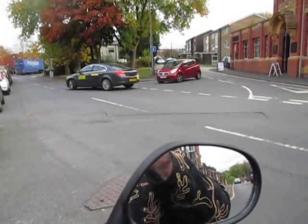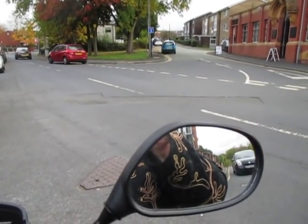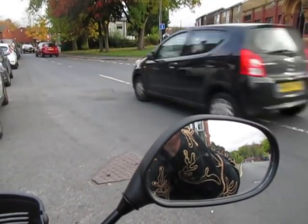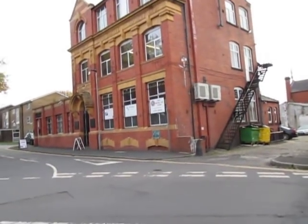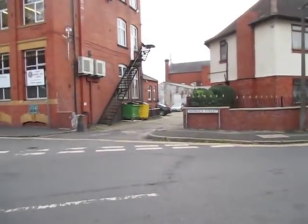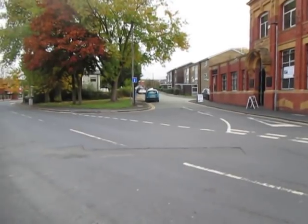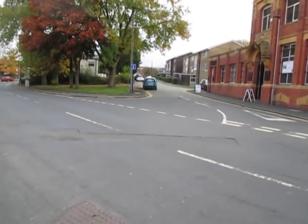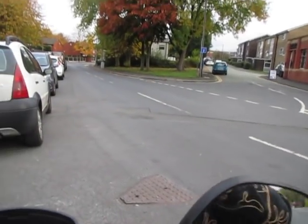I'd like to get rid of everybody. Got somebody coming up behind me. You wouldn't think I lived in a quiet street, would you? This is the Martial Arts Centre. That's another builder's yard there. And that's a street that I can go up. Although it's a dead end, it's not a dead end for me because I'm not a car.